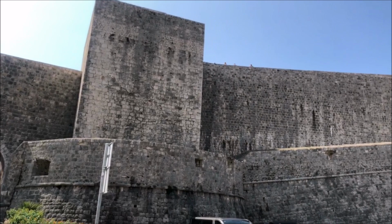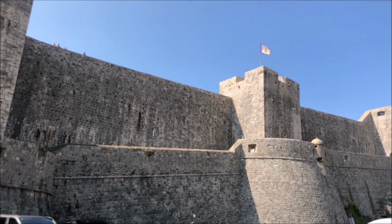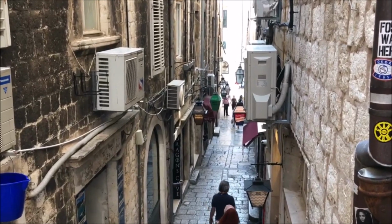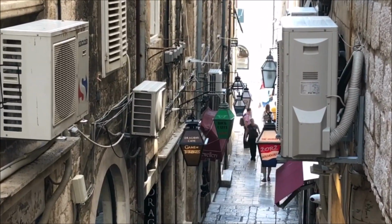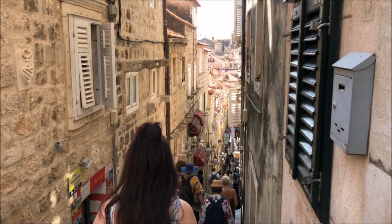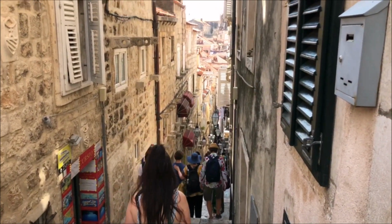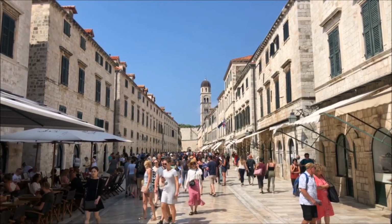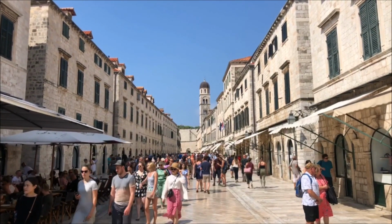So once we got off the cable car, we walked into the walled city, Dubrovnik Old Town, and just explored all the various lanes, lots of steps up and down, lots of Game of Thrones shops, which we really enjoyed, including sitting on the throne, which was a really cool moment actually. And it was just so clean. This high street here, the floor is so shiny, it's beautiful.